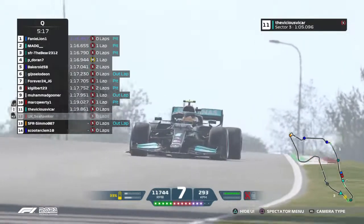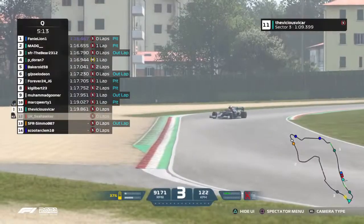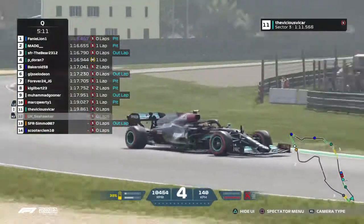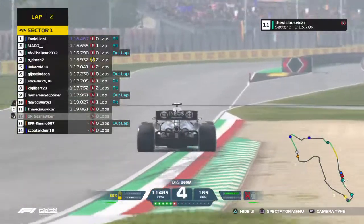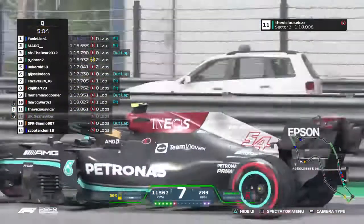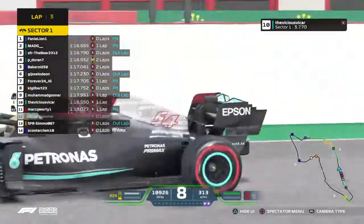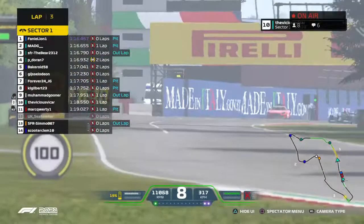He should definitely be improving on his 1 minute 19. Approaching Rivasa now, another double apex left-hander. And he sets 1:18.5, so he's almost improved by a full second. Good lap from Vicious Vicar there.